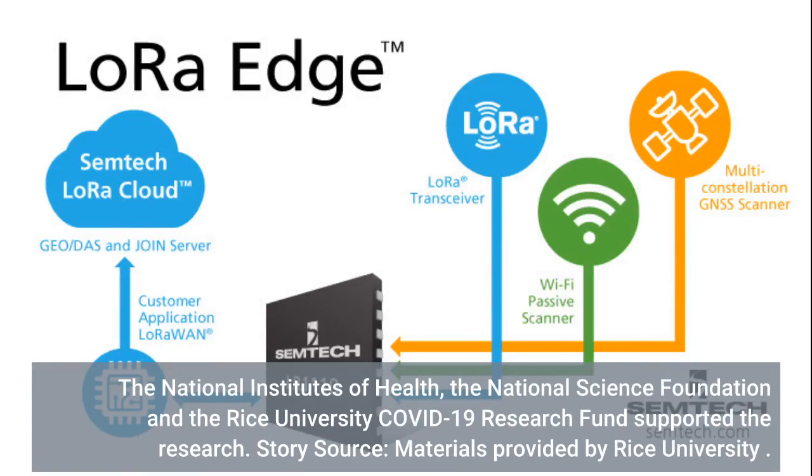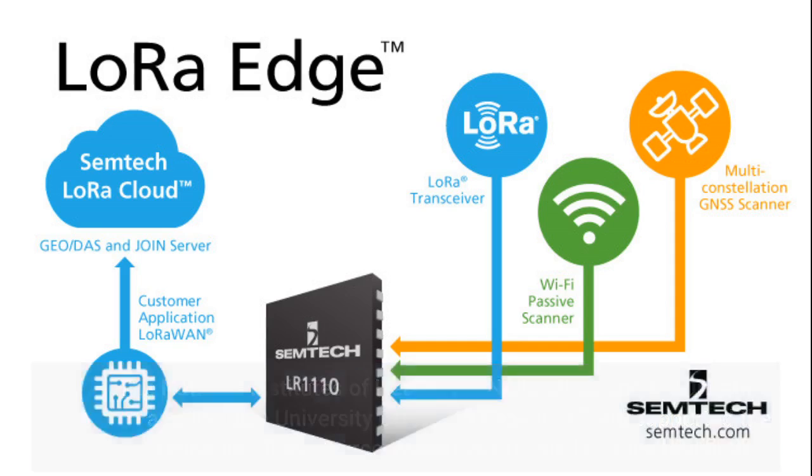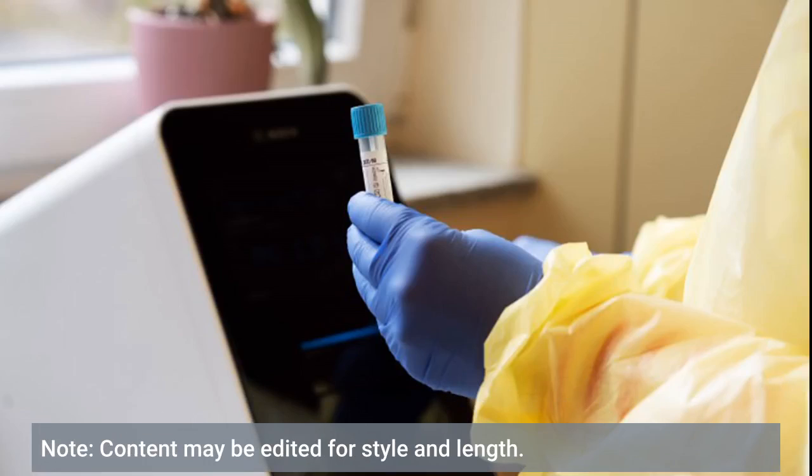The National Institutes of Health, the National Science Foundation and the Rice University COVID-19 Research Fund supported the research. Story source: materials provided by Rice University. Note: content may be edited for style and length.